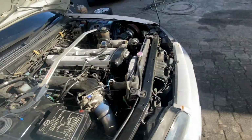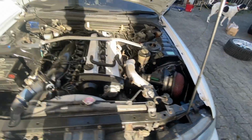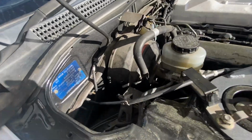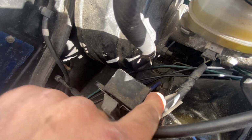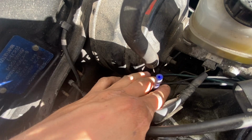I don't think it's a MAP sensor because obviously there's a MAF. Like I said, I'm not too familiar with Skylines, GTSTs, RB engines like that, anything like that. So as far as I know, I thought these came with just MAFs, so I'll have to look, but it's weird that this is even hooked up.